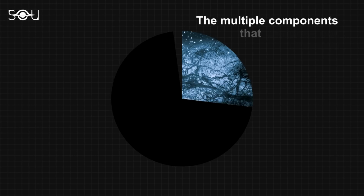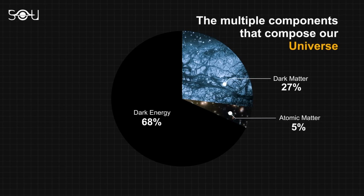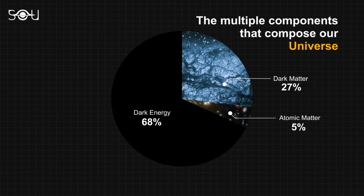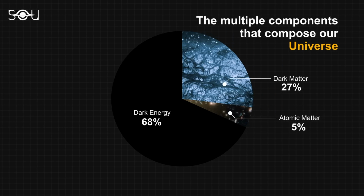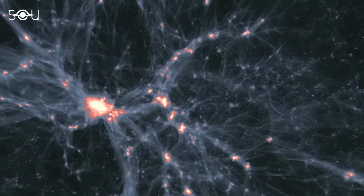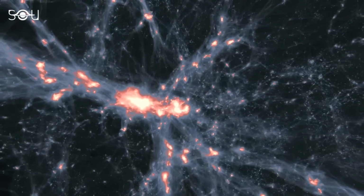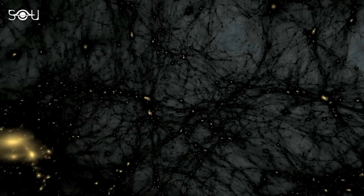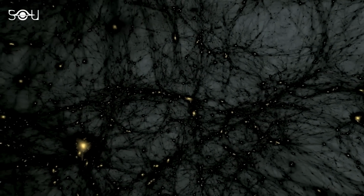The 2 mysterious entities that dominate the universe are dark energy and dark matter. According to the current cosmological model, together they make up 95% of the observable universe. By observing the evolving universe, Euclid will reveal the structure, formation, and expansion of the universe. Through this, astronomers intend to understand the true nature of dark energy, dark matter, and gravity.